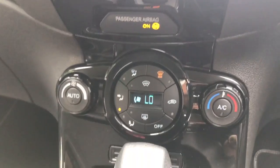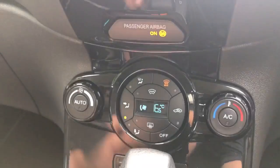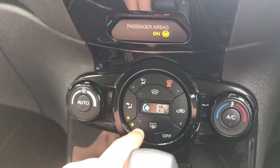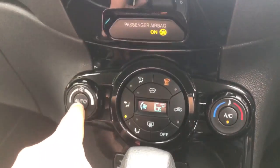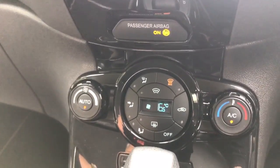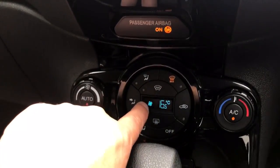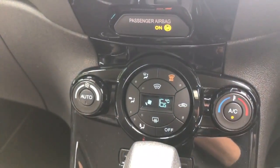Working our way down from there, we've got the climate control, so you can adjust the temperature, fan speed, direction that you'd like the air to blow in, and then hit that button to turn the air conditioning on, or hit auto and the car will maintain 16.5 degrees by taking control of the fan speed itself, which you can hear it doing, and you can see the fan diagram, if you like, has disappeared from there. You can override that whenever you wish to.